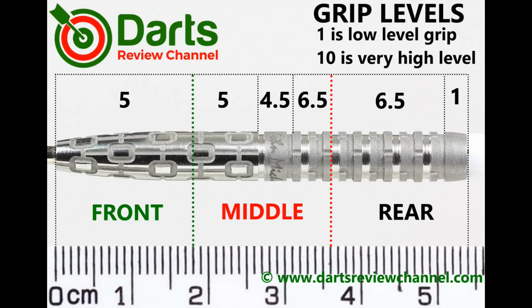The front half is mostly a medium level of grip, but there's a little bit of it that feels a little bit more grippy than you would expect, but I'd give it 5 overall. And the rear half is a little bit more grippy because it's a thin ring grip, so 6.5 for that.